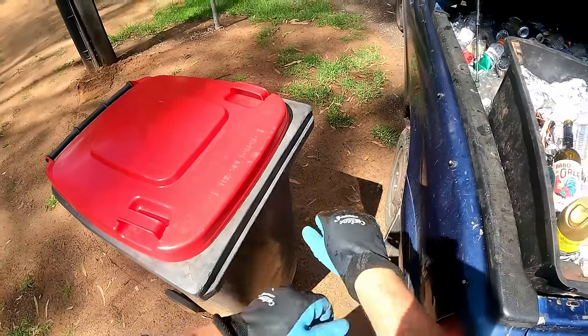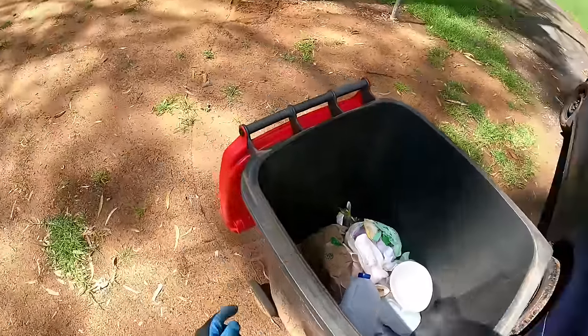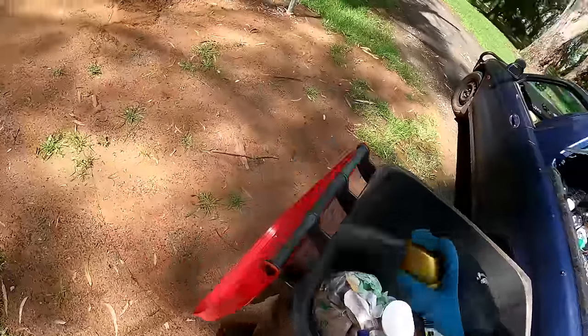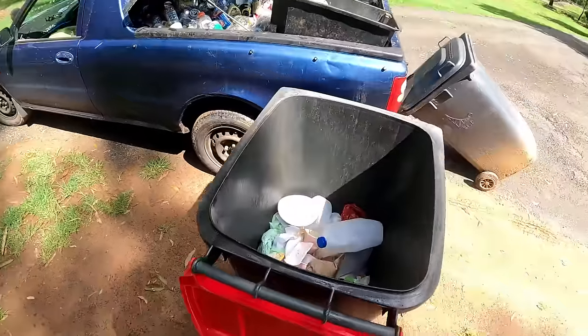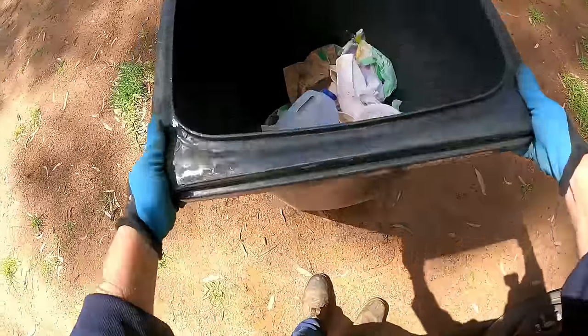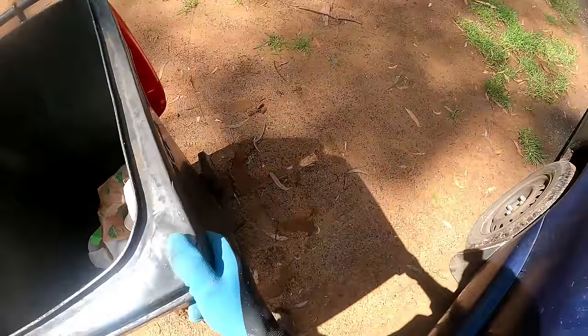Wish there was a zip-on glove for my application. Oh, there's a couple of ants there. That's what I was looking for. Stop them in their tracks before they get on me. Get down into there. Yeah, still got a fair bit in there. Oh, they're under the bin too. Move the bin out of the road.